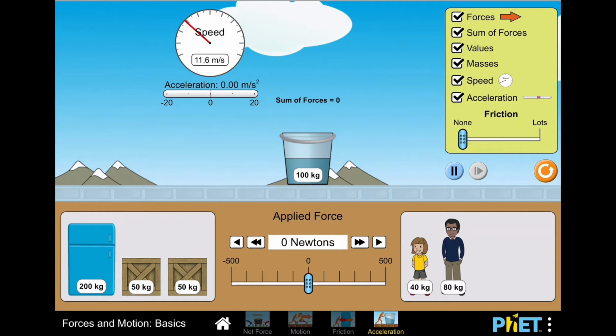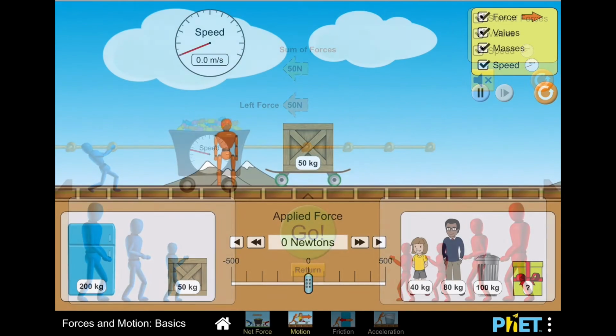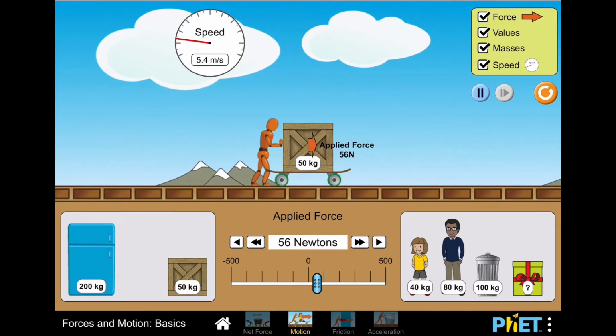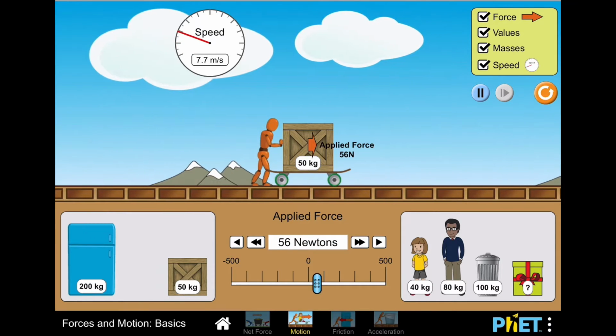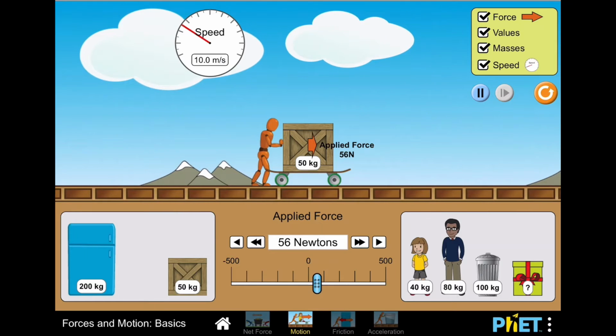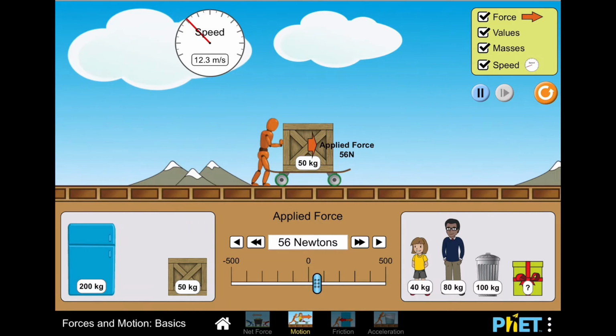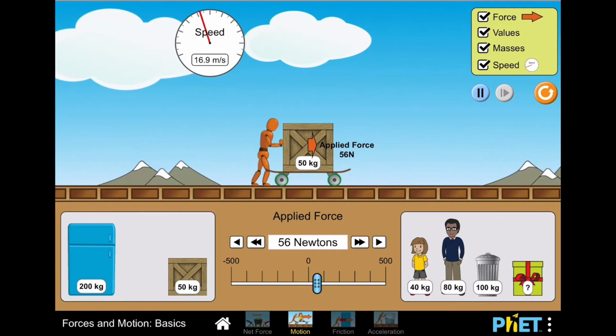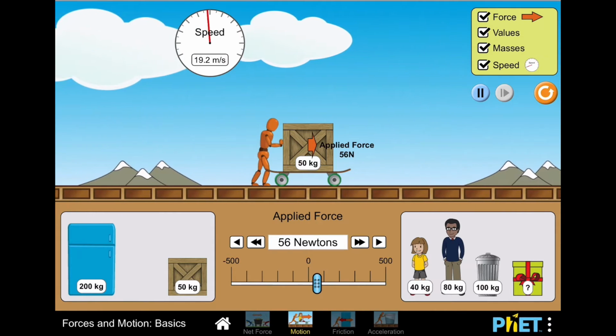First, I will show how to make things move. Here is a 50 kilogram box on a skateboard. Suppose we apply 56 newtons to push it toward the right and observe what happens. It starts moving, and the longer it is being pushed, the faster it moves. And you can see this by observing that the speed meter shows an increasing speed.